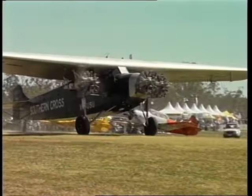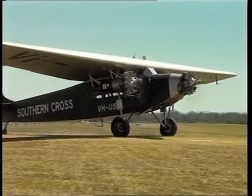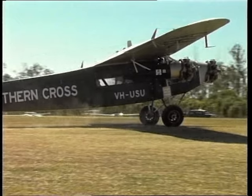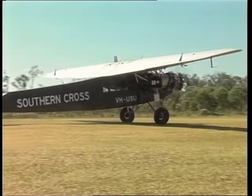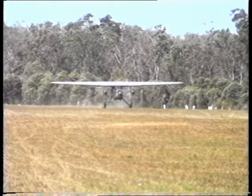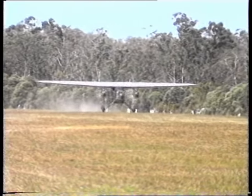But the highlight, as I said, was the replica of the Southern Cross, which was engineered by Bill Whitney 6 or 7 years ago, which is currently based in Adelaide, but its ownership is in some dispute at the moment. And the aircraft gave a truly nostalgic display of flying. It showed its controllability, and it was really wonderful to see. Now, I'm going to leave you with some atmospheric music, beautiful pictures of the Southern Cross, and also some colour from the air show.